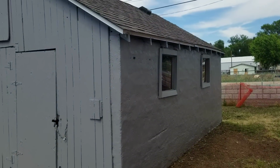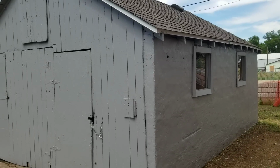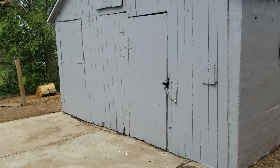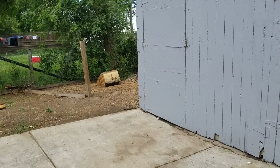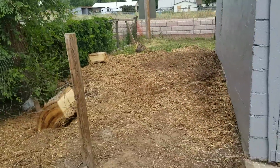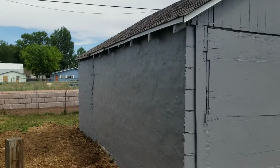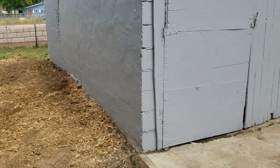So in the end, having Section 8, I mean, it's not why we had problems. It's bad people, not a bad program. We've had other Section 8 tenants in houses we've bought. I've never rented to any, not that I won't, it just hasn't worked out. And we've never had problems. But in this situation, we did have problems.